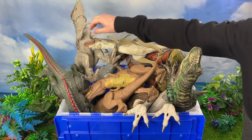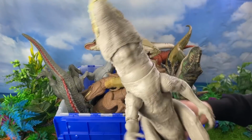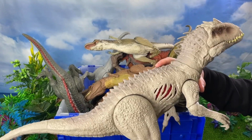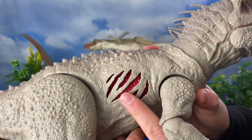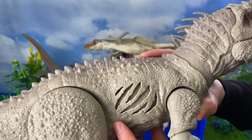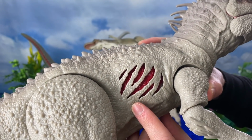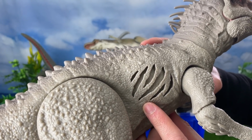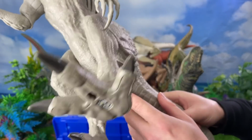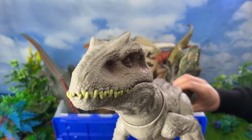All right, all the way in the back here, I can see this ginormous Indominus Rex. So this is the normal coloring for an Indominus Rex. If you look on the side right here, you can see that we've got the battle damage. And if you press the button on top, it'll change back and forth between damaged and fully healed. And as you can hear as well, it's got those awesome sound effects coming out of the speaker. And of course, we've got the button on the tail that controls the mouth.